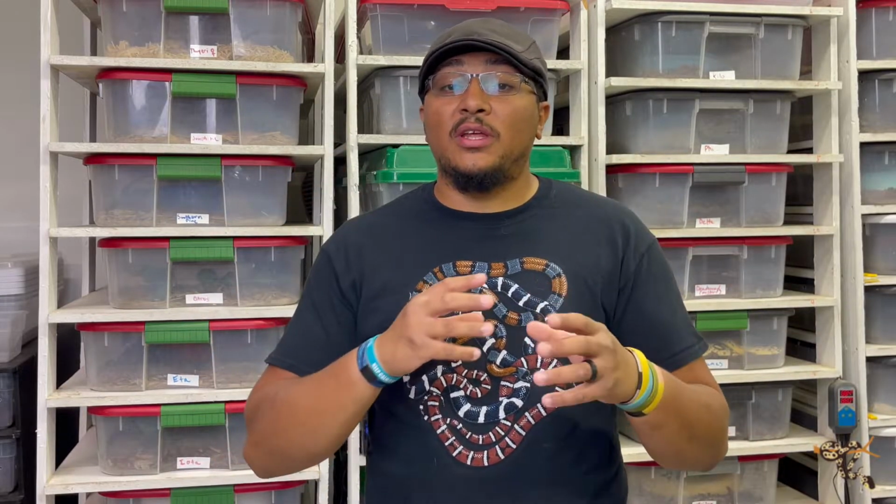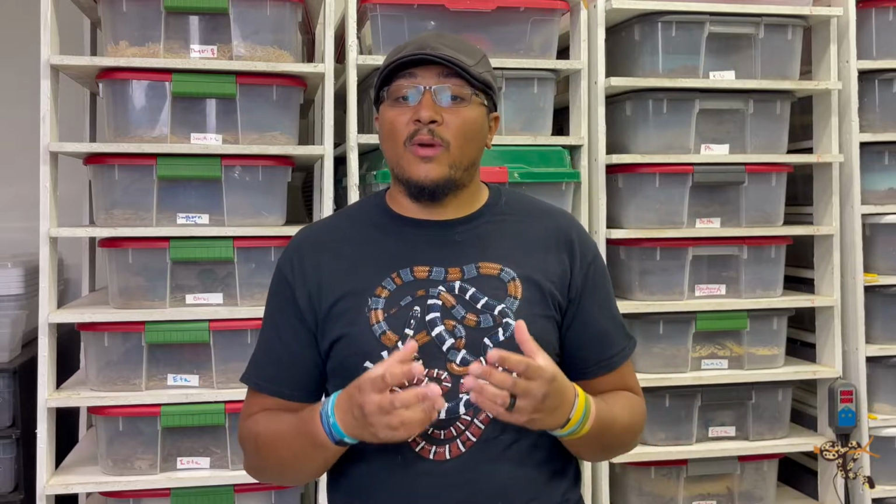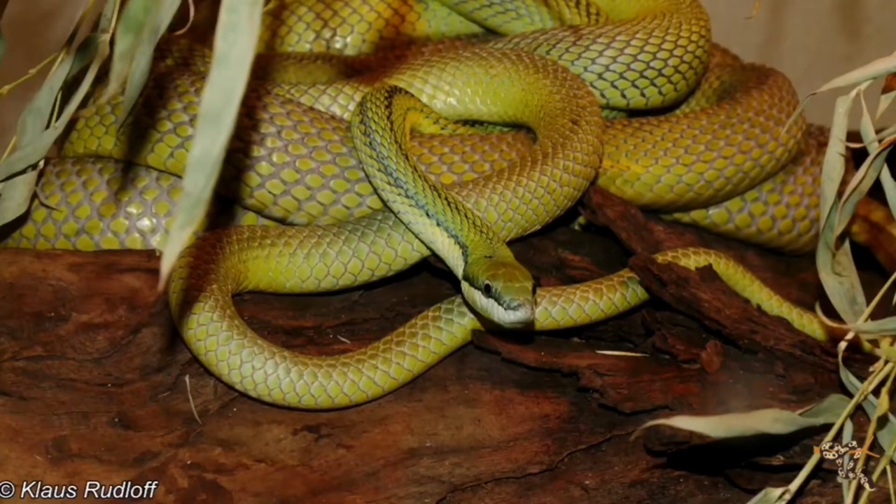They're also significantly larger than the rhino rats. The rhino rat snakes usually don't top out over 4 feet. These Barron's Racers, with females being larger, sometimes hit over 6 feet long. So that means we're thinking of much larger enclosures.